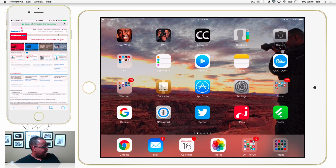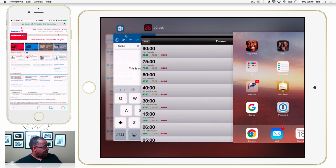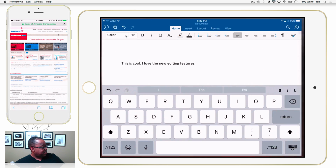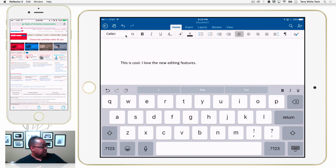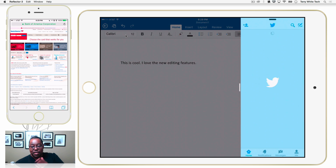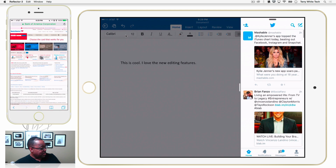So let's say I'm in Microsoft Word. I've got Word here. Word was just updated today to have this feature. So I've got Word open. And now you'll notice that I swipe to the right, and Twitter's there because Twitter was the last app I showed in the sidebar. It's coming up slowly on the recording here, but there it is.